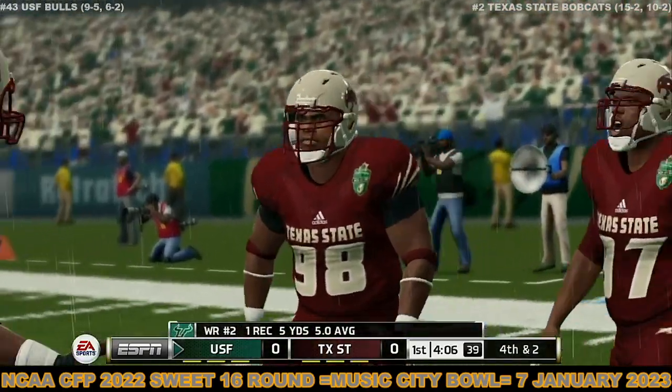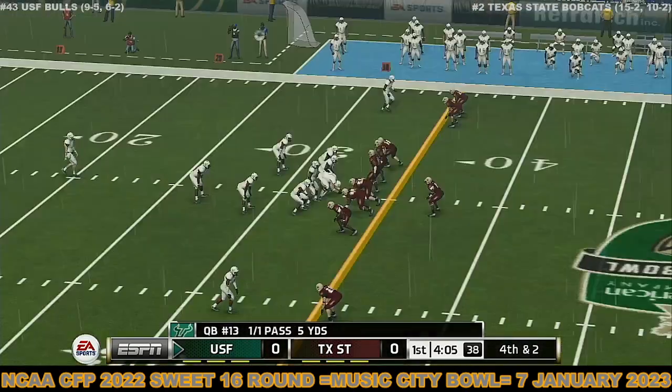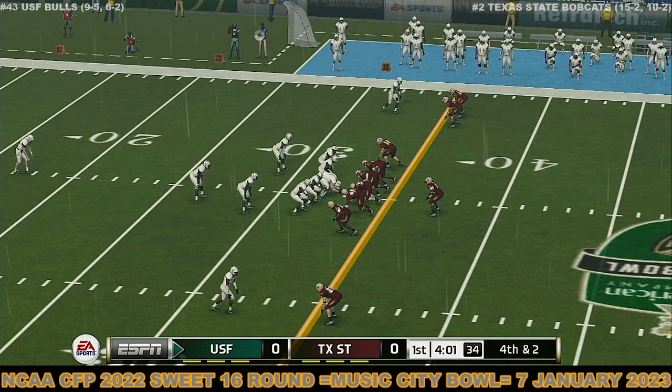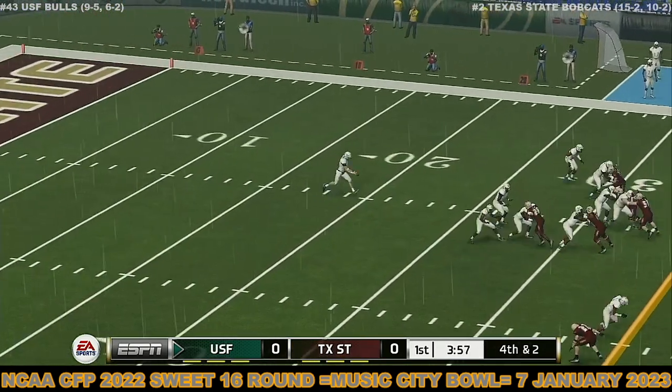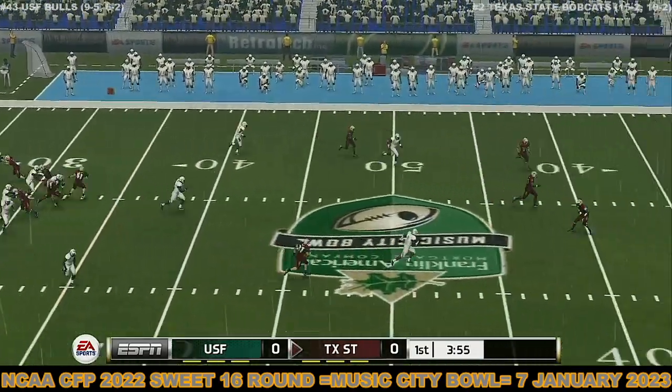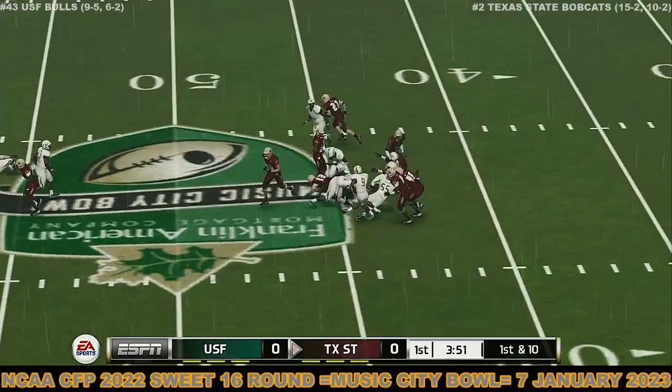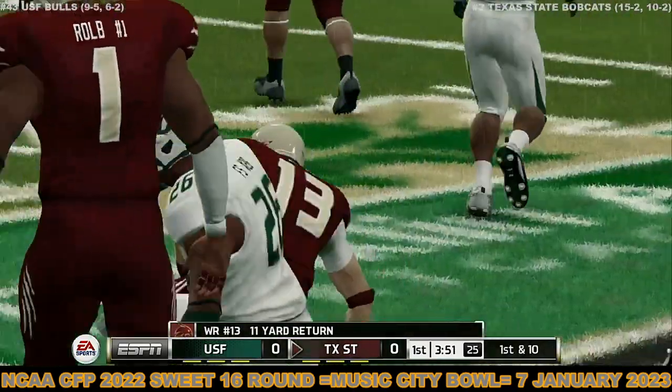Yard line. The defense didn't stop the pass, but they stopped him short of the sticks. And that's the important thing here. Allow him to make the catch, but make sure you tackle him before he gets to the first down marker. He's tackled at the 45.